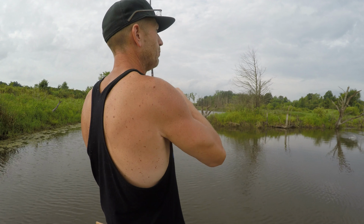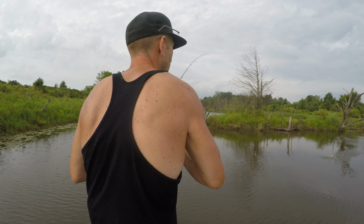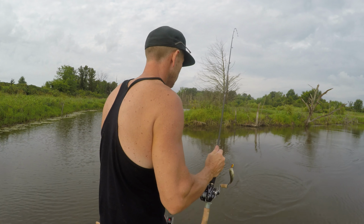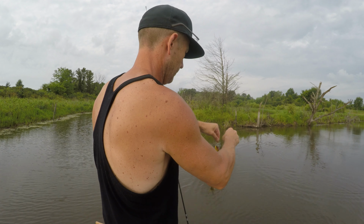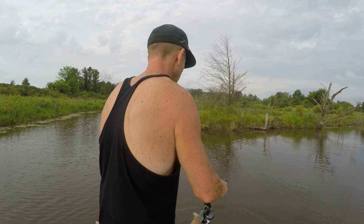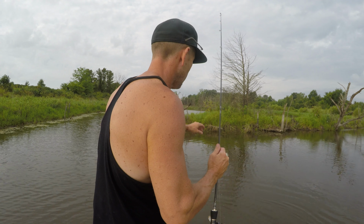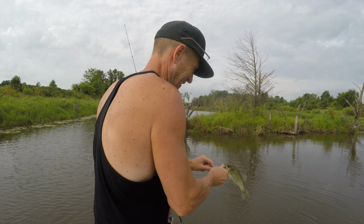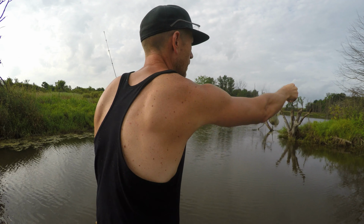There we go. Oh man, I'm looking for a big bite, and that sucker's a little turd. You little dog. You're not supposed to hit this thing. You're supposed to hit topwater. Well, I think everything's on fire. Whoa, whoa, whoa, whoa. He's hooked weird. I'm gonna let him try to get himself off. Okay, I might be able to grab him now. There's one fell out. There we go, nice bass.